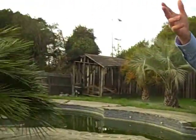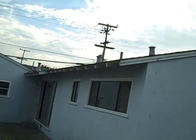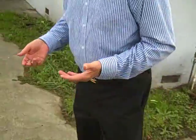Manny, why don't you get a shot of the back of the house? You can see the roof is in pretty good shape, if you can tell from here. I would recommend that you put gutters on the house. That'll help keep the water away from the foundation. Now, you can ask yourself, what other problems are with this home?